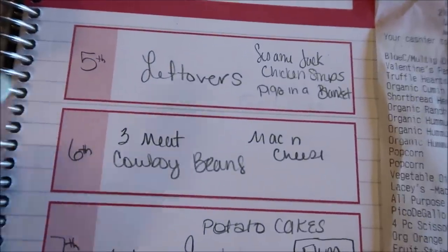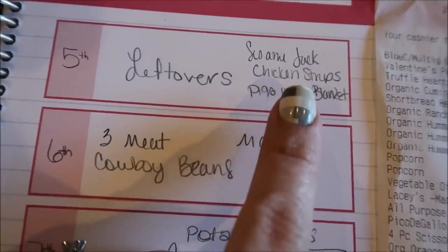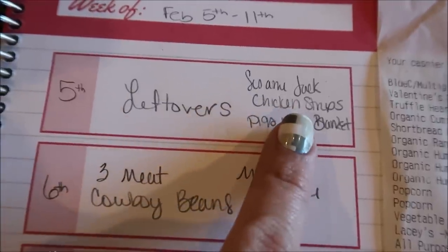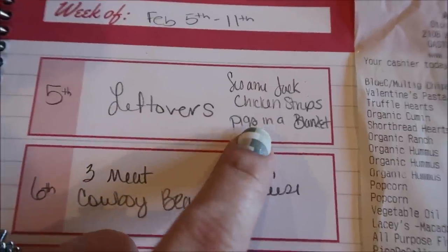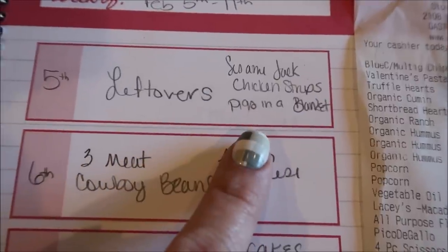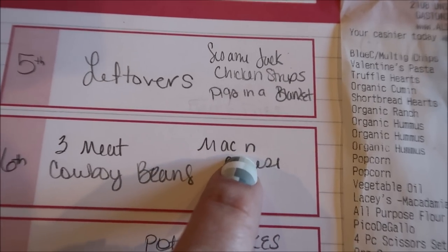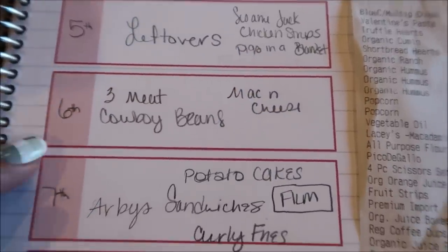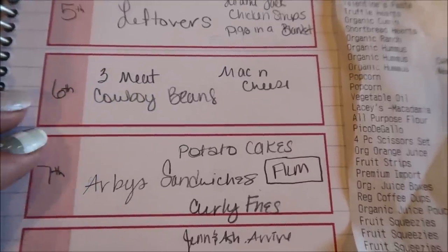So tonight we're just doing leftovers, but I am cooking a little bit more than I intended to, just because I didn't cook everything yesterday. So we're having the Sesame Jack chicken strips today because I forgot panko. So Paul's going to grab me some panko on the way home so I can make those. And then we did not do the pigs in a blanket. So we're going to do whatever leftovers that we have. Plus, I'll probably put in another pizza or two, the pigs in a blanket and the Jack strips. So that'll be more than enough for dinner tonight. And then tomorrow, we're doing 3-meat cowboy bean, and I'm so excited about this.